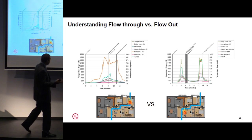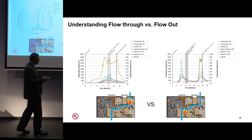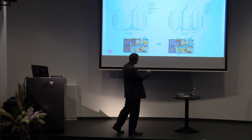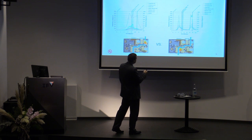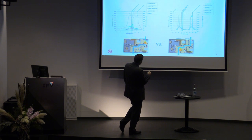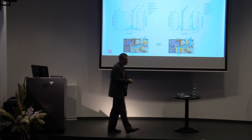It's important to understand what you're going to do to the rest of that structure. It was originally thought that because you're moving so much air, you are going to move all that heat and smoke through bedroom 2 and out, and it's not going to affect bedroom 3 or the master bedroom. It won't increase those temperatures. Well, when we look at the rest of the structure, we are increasing temperatures in the orange line, which is bedroom 2, we'd expect, in the teal line, which is the hallway, which we'd expect, and in the living room. But then we're also increasing temperatures in the hallway, in the master bedroom, and in the dining room, and in the living room. And why is that?